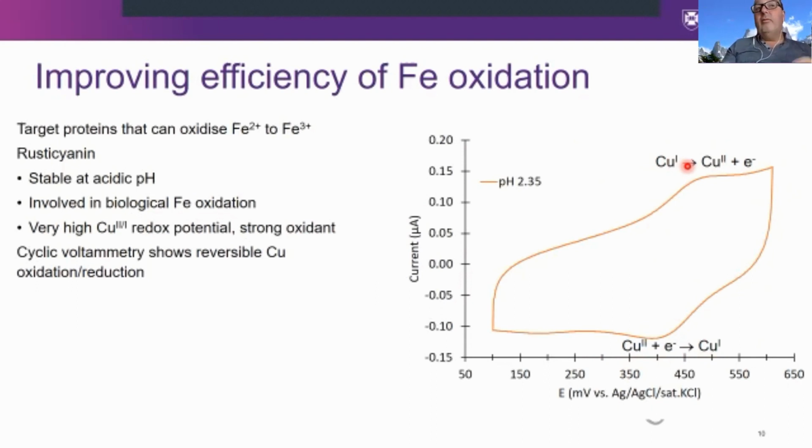So that was all good. So far we were on a winner. We had an enzyme that could do the reaction and which also was rechargeable, so we could use it time and time again. And that was also in reasonably good agreement with what we knew from the literature.